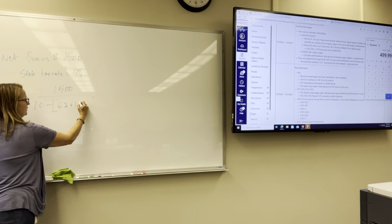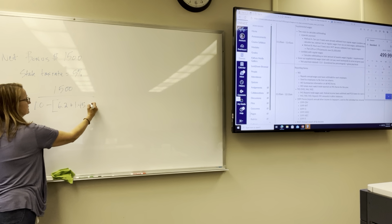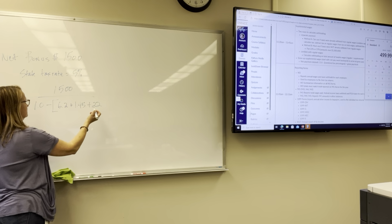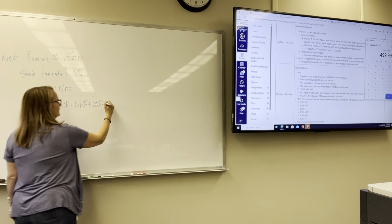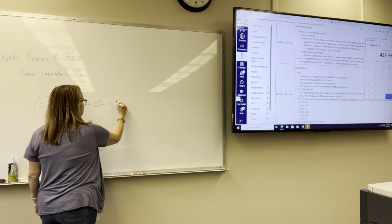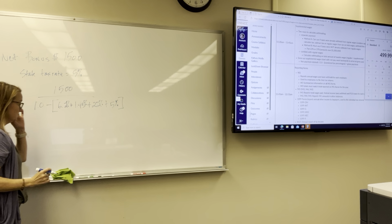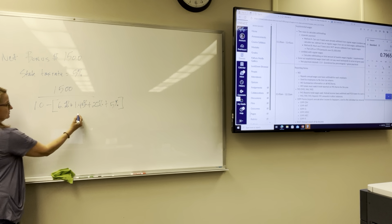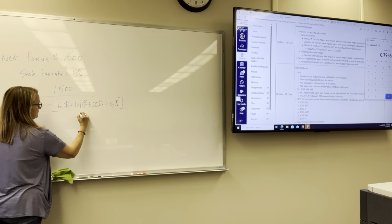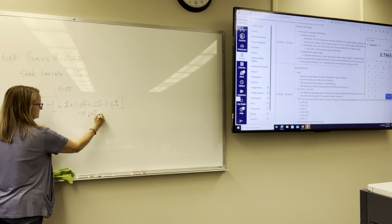So we've got 6.2% plus 1.45% plus 22%. Should put these in percentages because otherwise it's going to mess this up. Plus 5%. Okay. So let's add all of those percentages up. I'm going to do it in decimals. So 0.062 plus 0.0145, 0.22 plus 0.5, 0.7965.